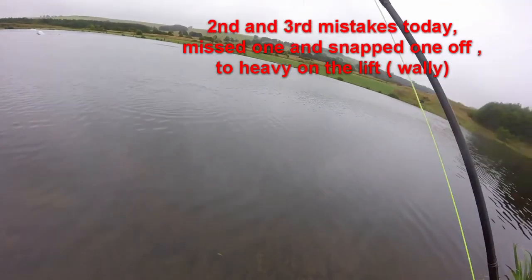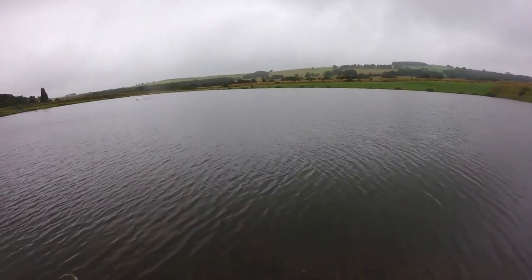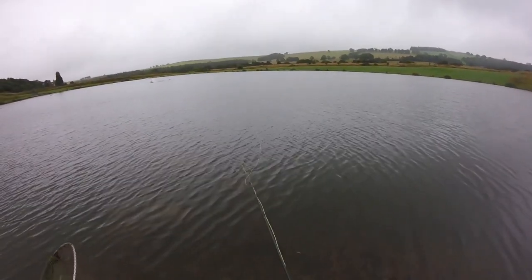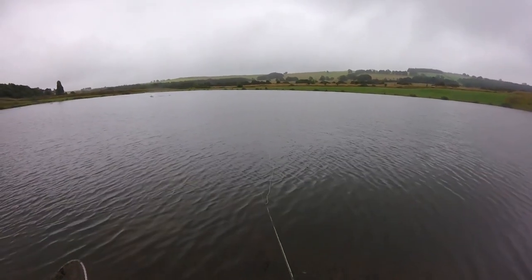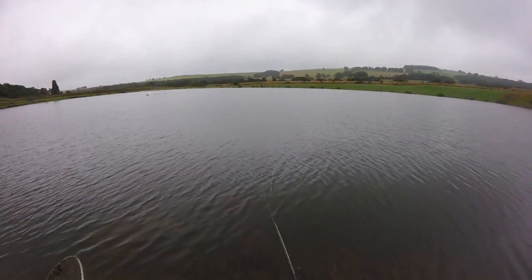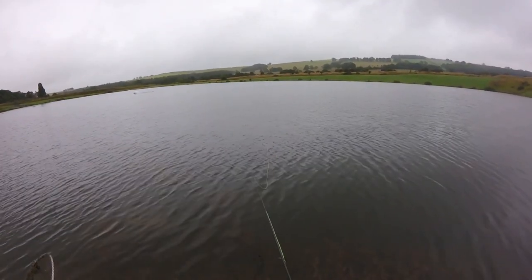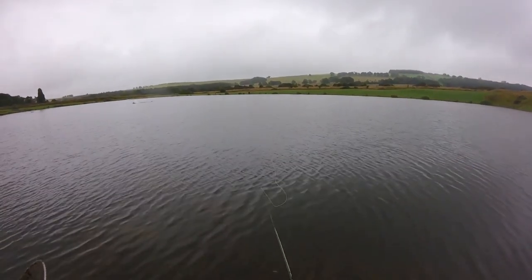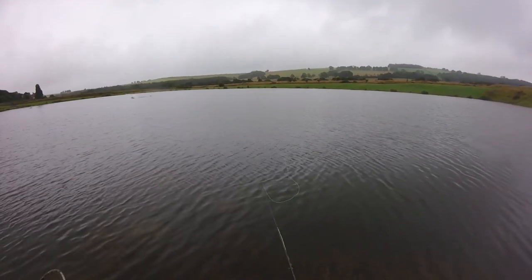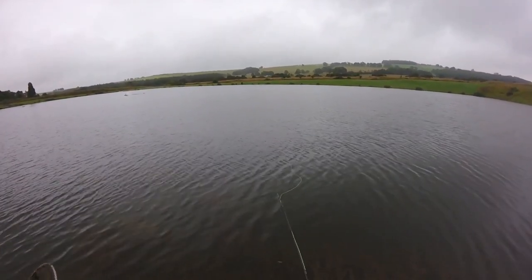I think that snapped this. Right, we're set up again with two more nothing flies. That was bad angling on my behalf. It was a lovely take. It took it beautifully on the dropper, and I lifted into it a bit heavy-handed, and it snapped me trace. Bad angling, but at least there's been some fish rising, so we've got a chance.